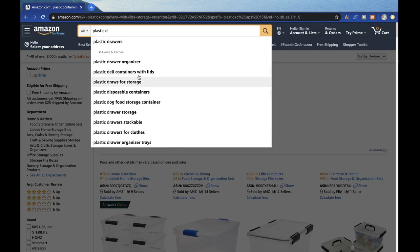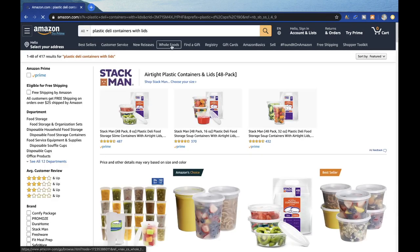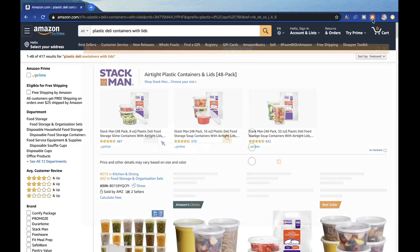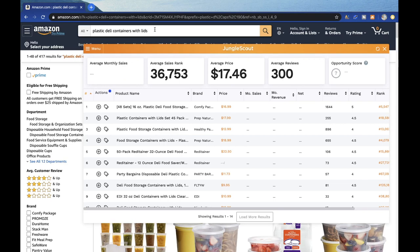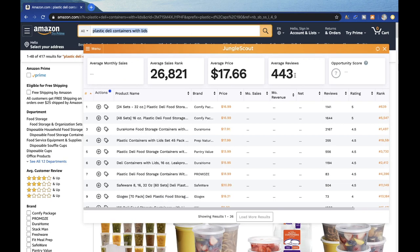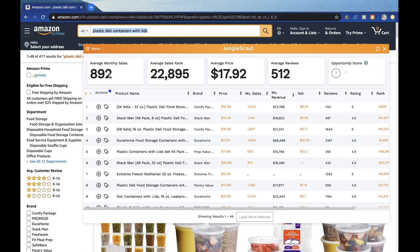Look for any of these that seem odd. Plastic deli containers with lids. All right, so we could take a look at this and open up Jungle Scout and see what's happening with this keyword, all the data that Jungle Scout will gather from this particular keyword. Again, the reviews are very high and the sales are pretty good.